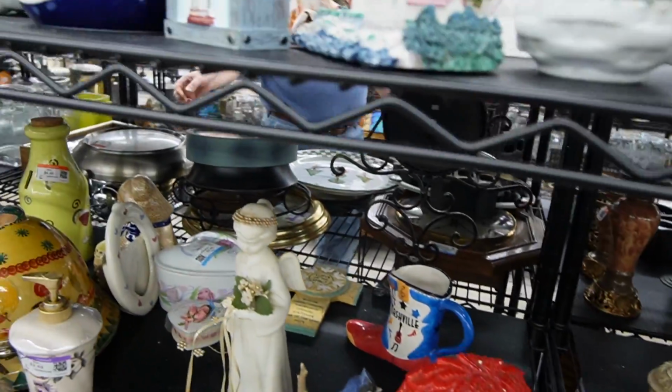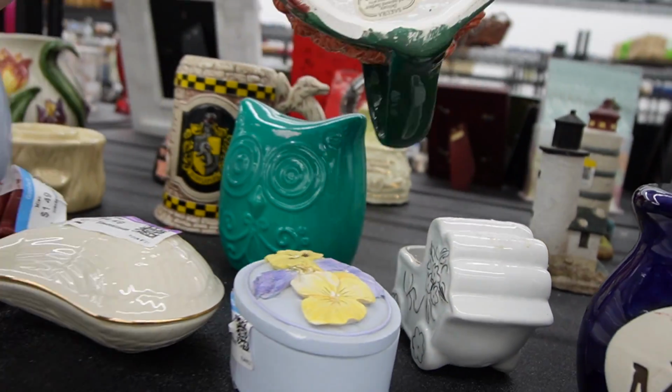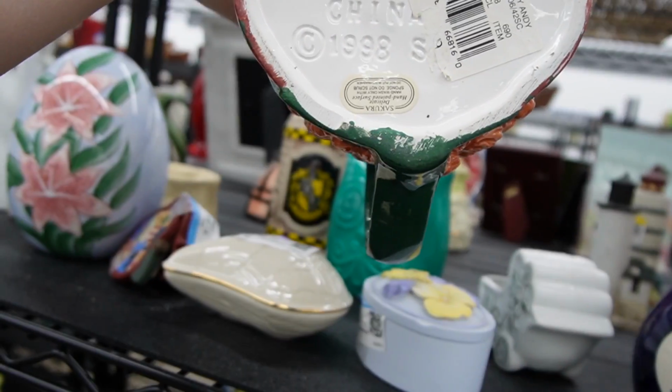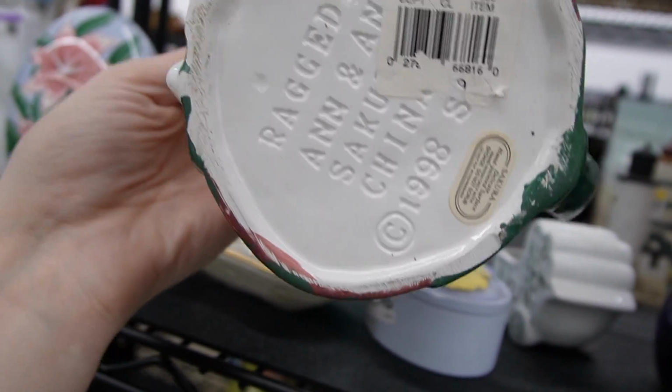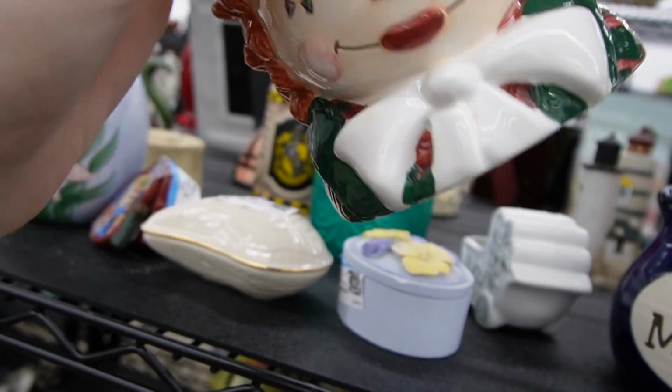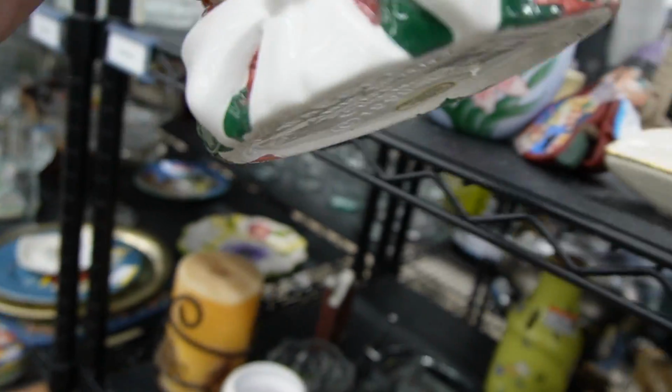Again, there's Raggedy Ann. But I did notice this Raggedy Ann. Was it Ann or Andy? I can't really tell. But it was Sakura. It was definitely vintage, 1998. Anything older than 20 years is usually what they say is vintage. But I ultimately didn't take it with me.